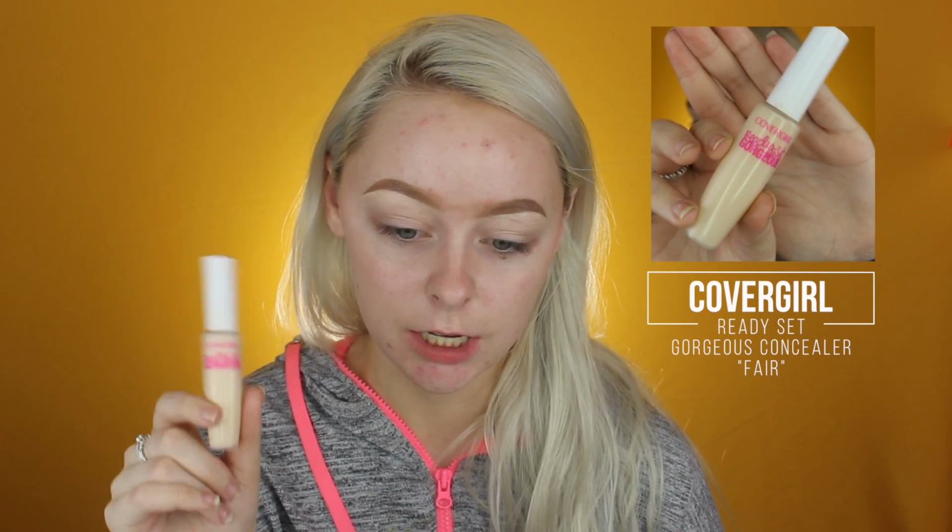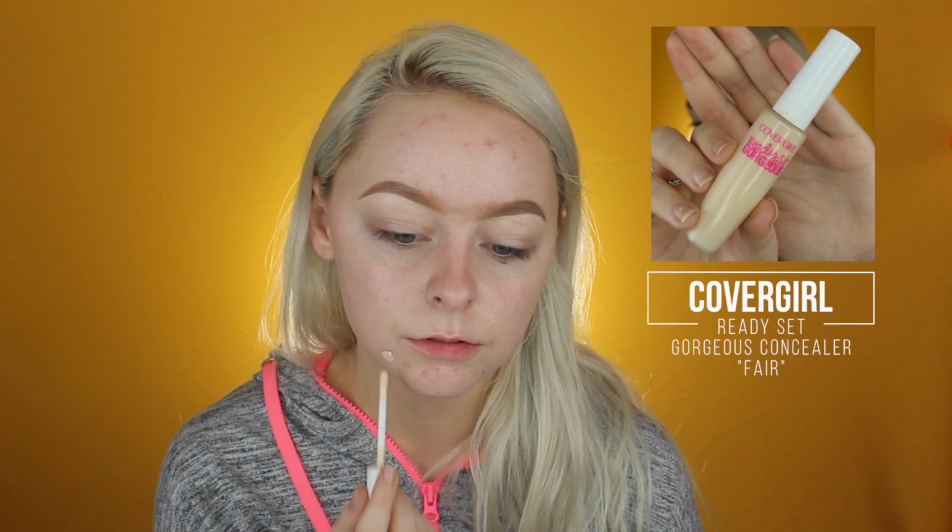So the next thing I mainly want to do is some spot correcting. As you can see, I have some breakouts around my face. Thanks to trying new products, and not really, it kind of bit me in the butt. I'm going to take my CoverGirl Ready Set Gorgeous concealer. I believe it's in the lightest shade. And I'm just going to go around my face and spot correct some of the redness.